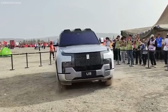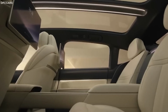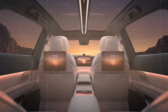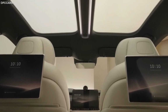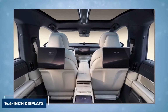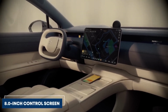The ET9, like many other luxury Chinese vehicles, prioritizes the comfort and convenience of rear-seat passengers. Inspired by private jets, the rear seats offer a luxurious experience with reclining capabilities, an aircraft-style tray table, and motorized shades for privacy and noise reduction. That is not all. The ET9 has multiple digital displays, including a 15.6-inch central touchscreen, 14.6-inch displays for rear passengers, and a smaller 8.0-inch control screen in the rear.